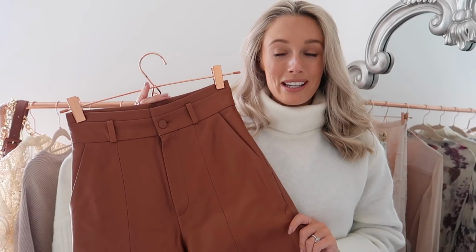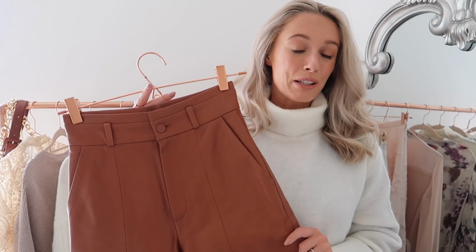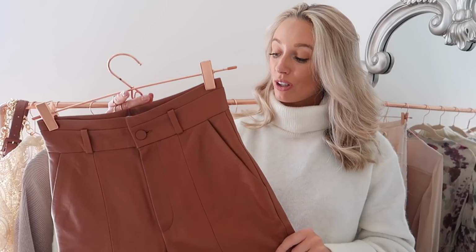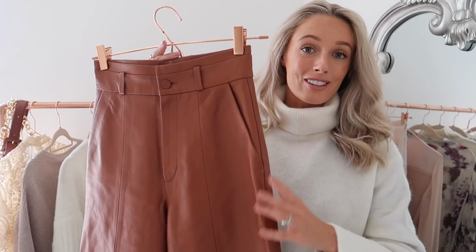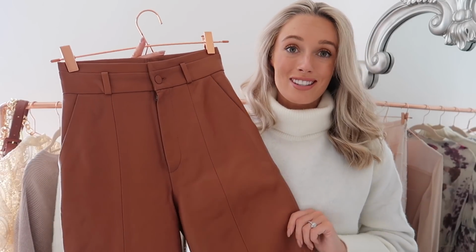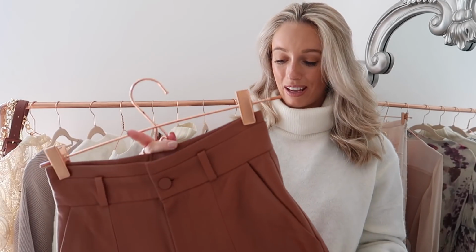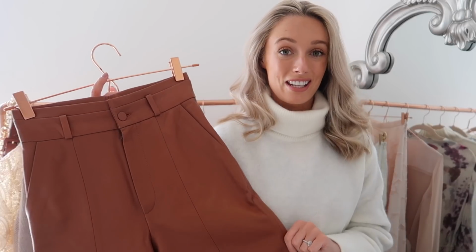But while they may not be a basic, I think they could potentially be something that you will surprise yourself with how much wear you get out of them during the cooler months. And this classic colour, like so many of the other things I've mentioned in the video, is just not going to go out of fashion. So let me know what you think. A little bit of a rogue one for me, but something that I'm determined to make work in my wardrobe.